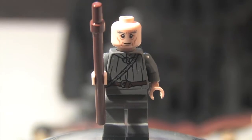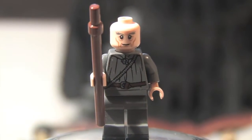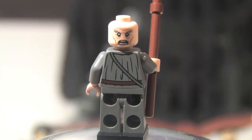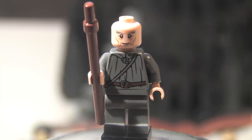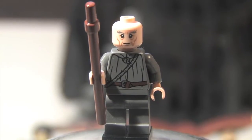You can't really see that much with all his beard and cape on, so let's take that off. Now without his beard, cape, and hair, you can see he has a nice face right there, and a nice torso, and he also has a double-sided head, which is new for Gandalf in the summer Lord of the Rings sets, and has a very nice back printing torso. I think this is a pretty good figure overall. They did a great job on Gandalf, and he's just a very nice figure to get. It's still not very exclusive, but still a pretty nice figure. So let's go on to our next minifigure.